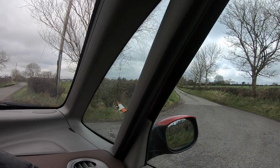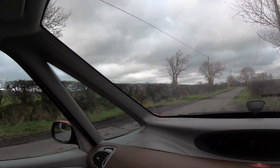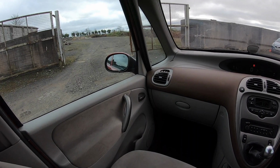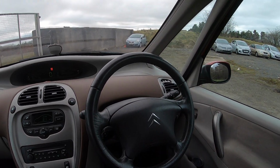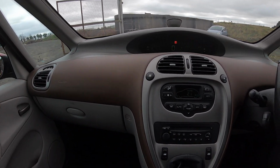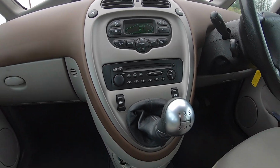Visibility is unparalleled the whole way around the car. You've got these huge quarter light windows, a low window line. You've got the same quarter lights repeated in the back. It's flawless. The cabin on this exclusive model is beautiful. You've got this light beige fabric interior with a sand coloured dashboard. Excellent equipment too. Automatic climate control, CD player, front and rear electric windows.